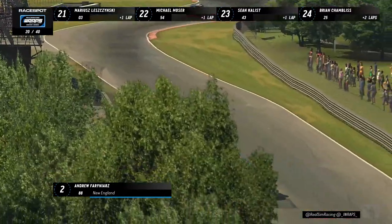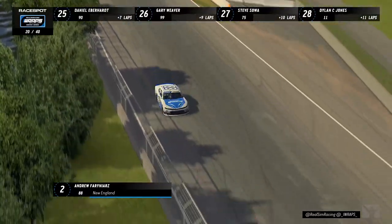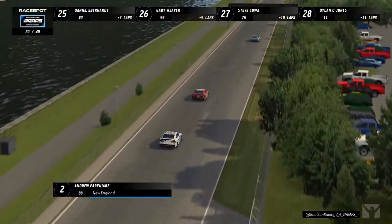I'm in the pits. I have my hands off the wheel for the first time in a while. Does it feel good? Yes. My hands were literally going numb, but it's about to end.